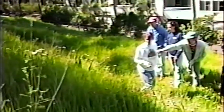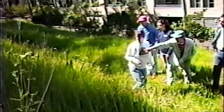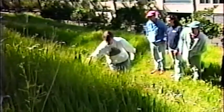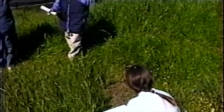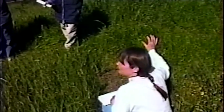Is this the spot you were talking about? Yeah. That's a wild geranium, like the ones you asked me about. This is checker bloom or checker mallow. It'll bloom and have big, beautiful pink flowers. Another native.